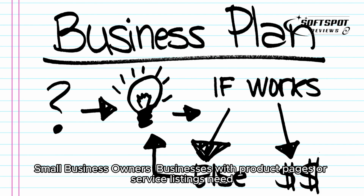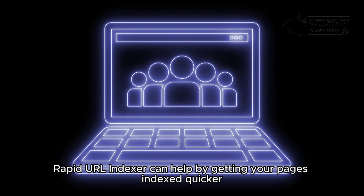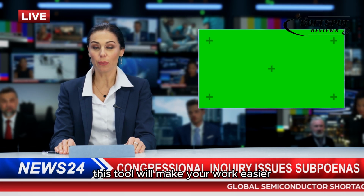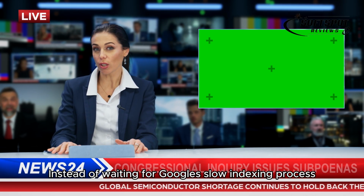Small business owners. Businesses with product pages or service listings need to ensure that these pages show up on Google. Rapid URL Indexer can help by getting your pages indexed quicker. SEO professionals. If you manage multiple websites or clients, this tool will make your work easier, instead of waiting for Google's slow indexing process.